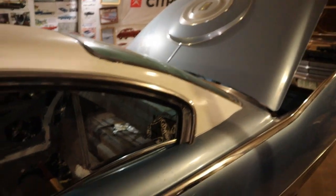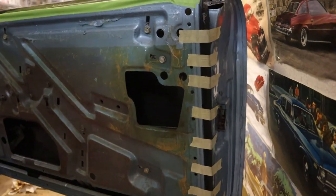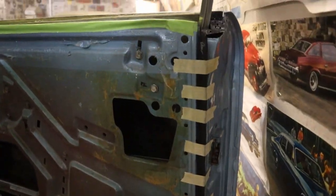Let's see if we can get some of the door rubbers and trunk rubber in here. Okay. So there's the door rubber tacked on.